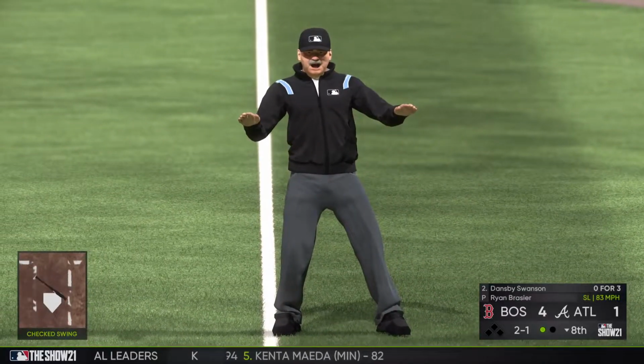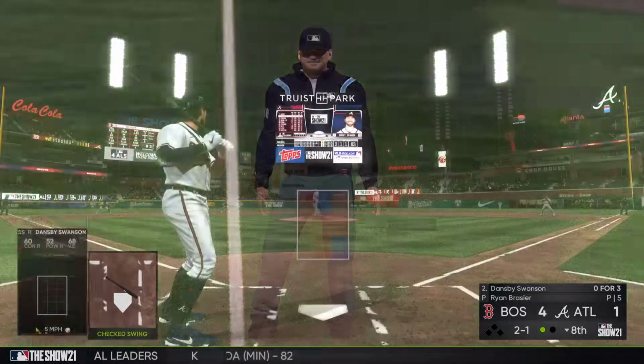Tried to hold up there. Appeal down to first and no swing. It's ball two.